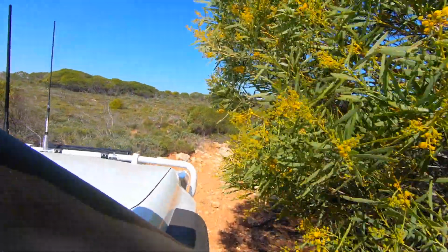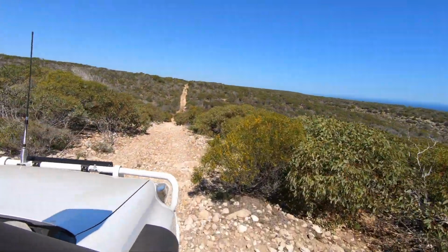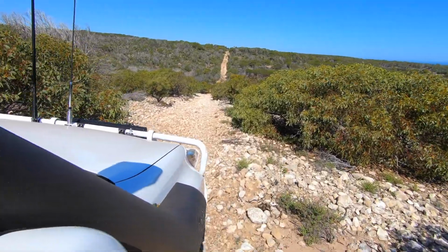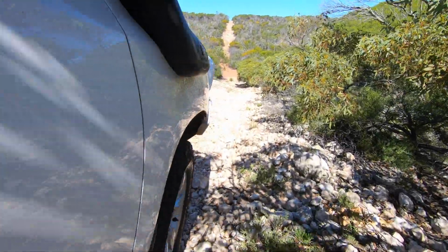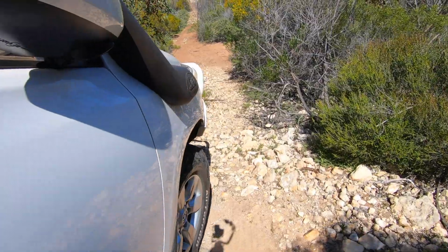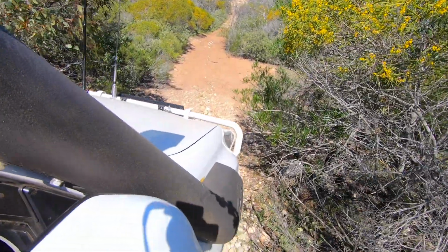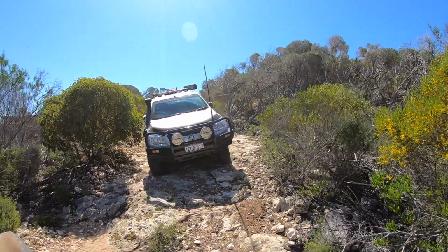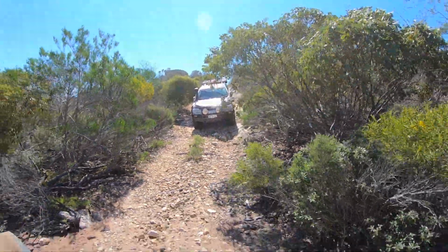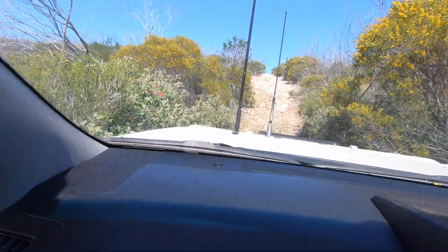It's pretty rocky here. So another 45-degree rocky decline. Now we've just got to go up this little rocky bit, and I think that's the last of these gullies.